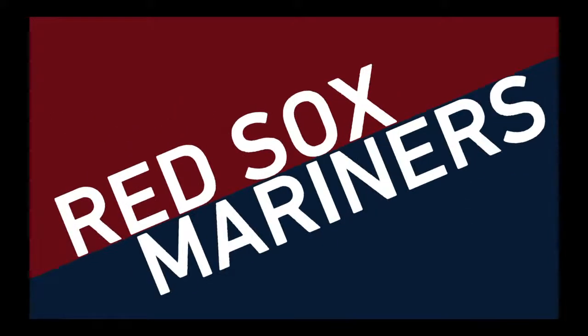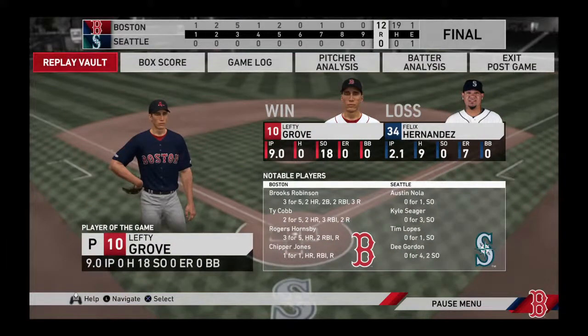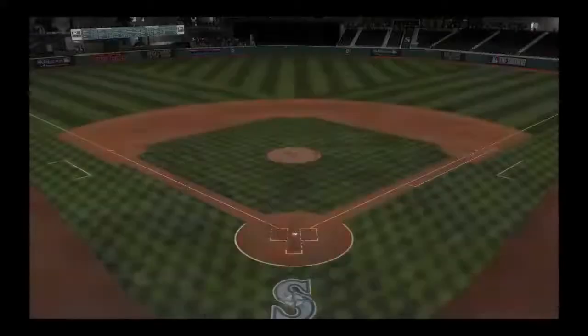Well, obviously, after a no-hitter, there's not a whole lot of debate as to the identity of our top player of the game. Yeah, probably the easiest player of the game decision we'll have to make all year. He got some help along the way from his defense, but all in all, this was his show, and he winds up in the history books with a no-hitter.